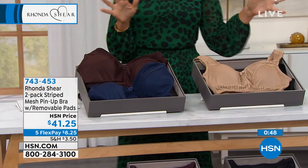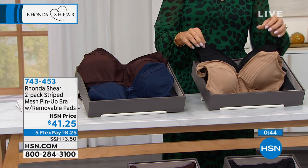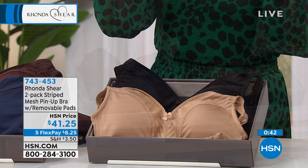And then over here, our most classic is that beige. And then, of course, that goes back with the classic black. So get the two-pack today. Again, you just shop your top.